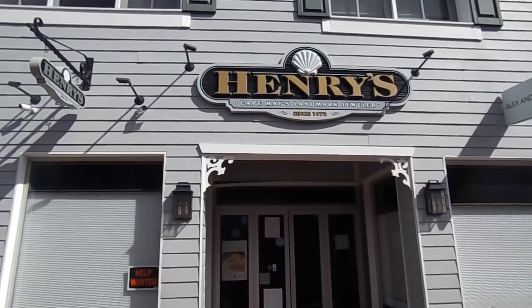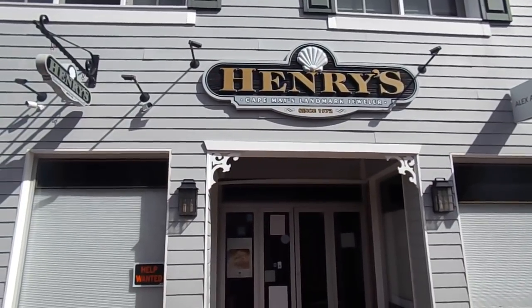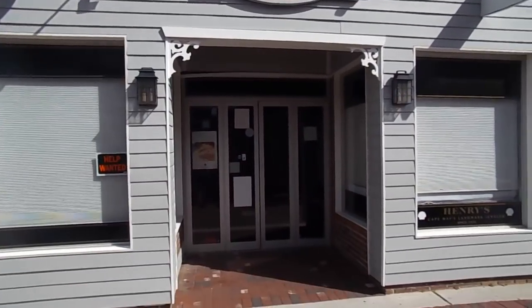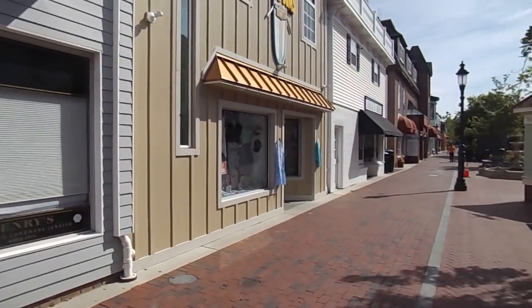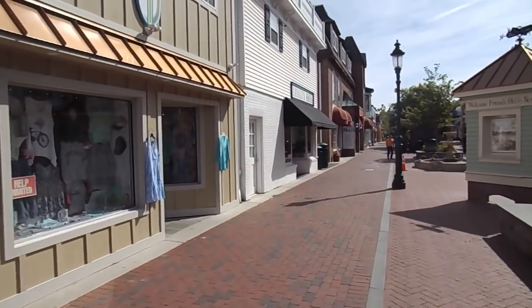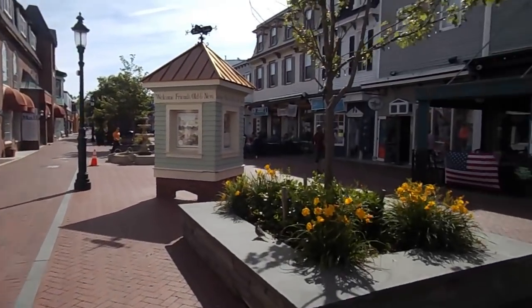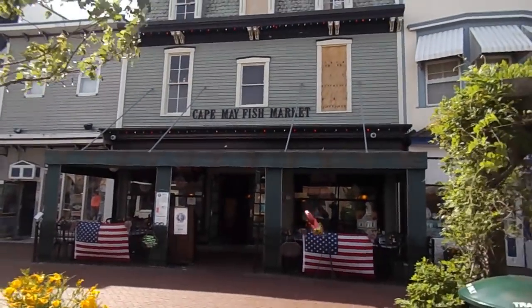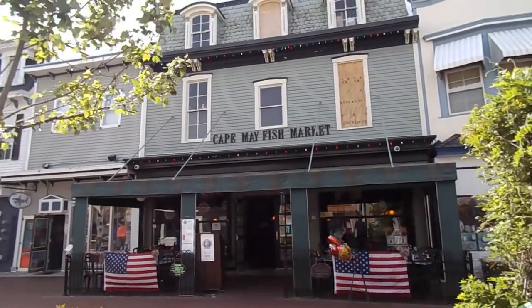Henry's has been around in Cape May for, well, it says right there, since 1972. A very popular store for a good reason, the same as Casales. Casales has been around for many years. Across the street, it looks like renovations are underway at the Cape May Fish Market.